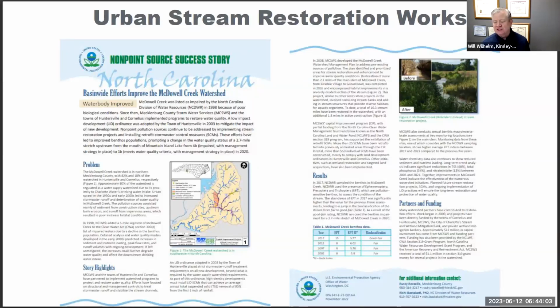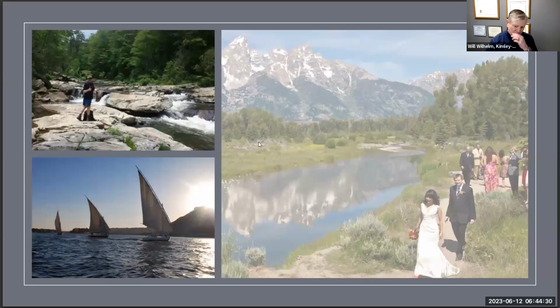And for water quality, there are also good low impact development ordinances and some treatment plant upgrades. But they have changed this water from impaired, meeting a TMDL, to meeting water quality criteria. And this is a very suburban, urban watershed. So it can be done. And when people tell you it can't, they're wrong. There are case studies. It's just one of those go-to sayings that we can't do that.